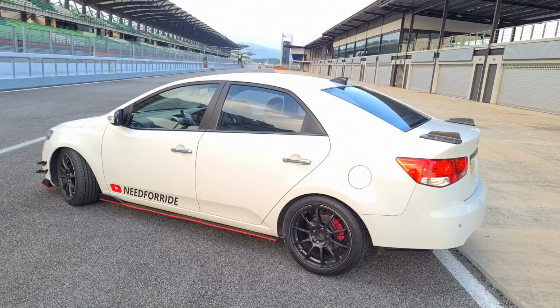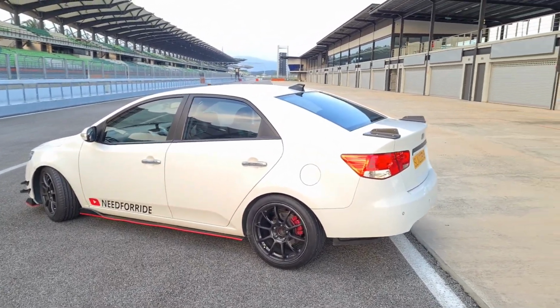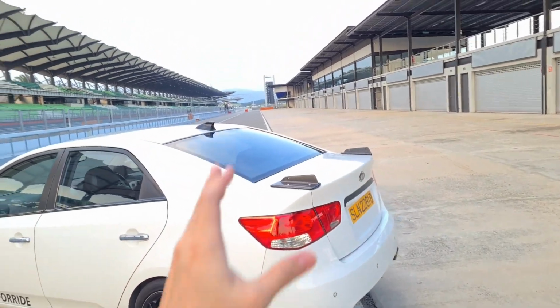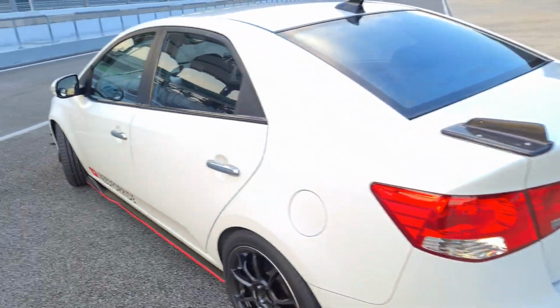It's pretty late right now, so after dinner we'll be heading back to Singapore. But of course, I will need to install my GT wing back because I can't fit the GT wing in my boot or inside the car, because the wing is pretty big.